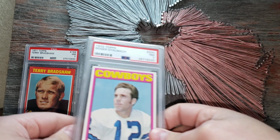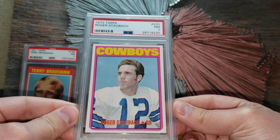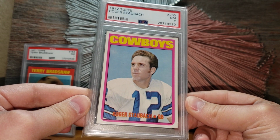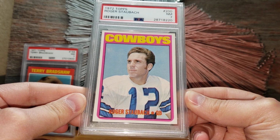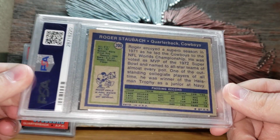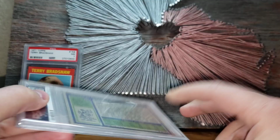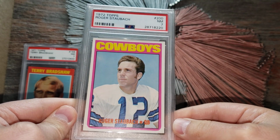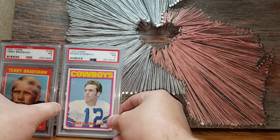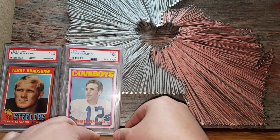And then honorable mention number 2 is another quarterback, the Cowboys quarterback Roger Staubach. This is his rookie from 1972 Topps. This is a pretty nice presenting copy as well, nicely centered for a 7. Again, like Bradshaw, these have come up a little bit in recent months as well, and rightfully so. Vintage football, although it really has been coming up lately, is still very, very undervalued.